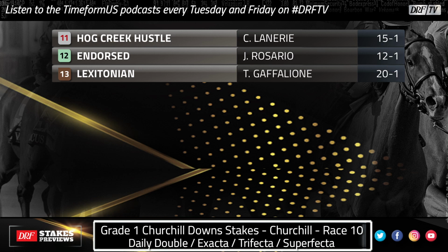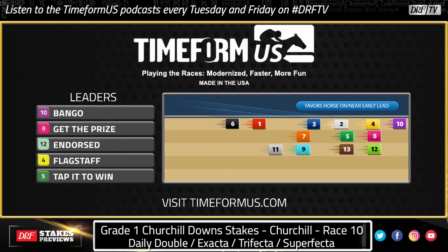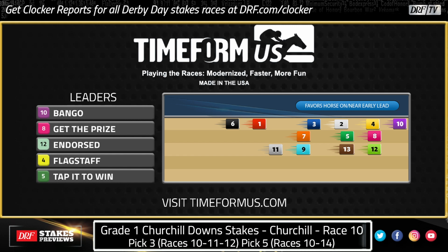It's an interesting field, also from a pace projector. Let's take a look at the Timeform US pace projector. Very rare to see 7/8 of a mile grade 1 stakes races with 13 horses have a blue bar slow pace scenario. It really is. We'll see who takes the initiative in this race early. They have Bengo, the number 10, out there on the early lead at the pace call. I suppose that's possible. He's got speed. I felt like you're going to see more horses go forward, though, Dan. I won't be surprised if they go a little bit in this race.